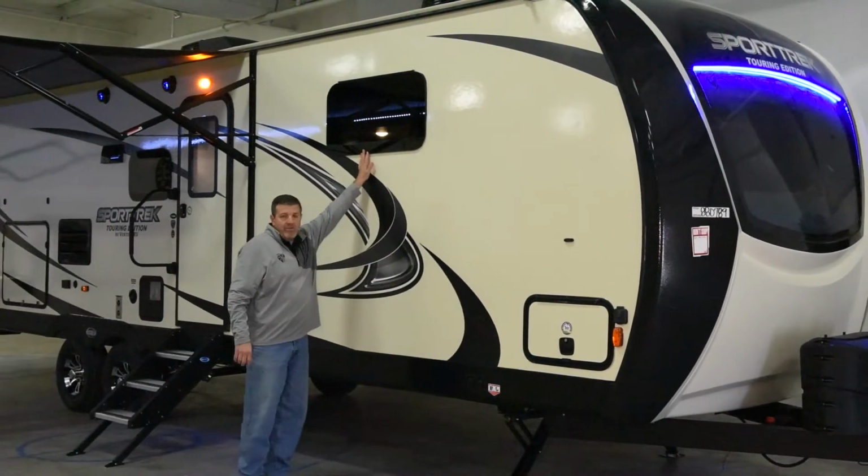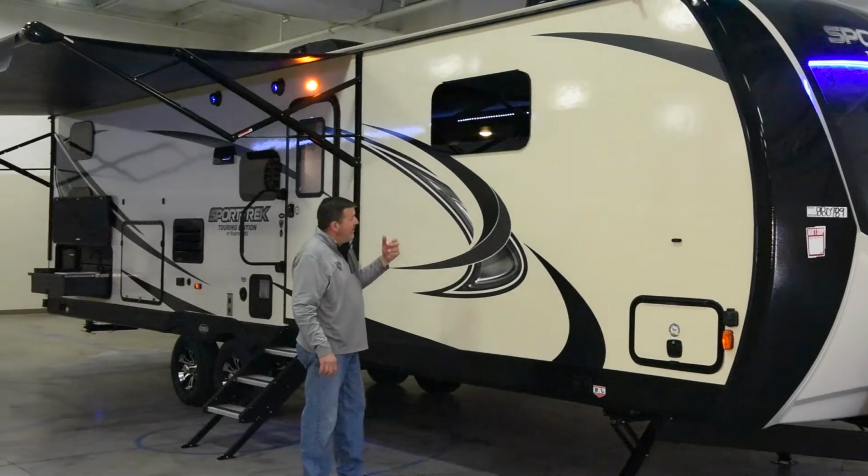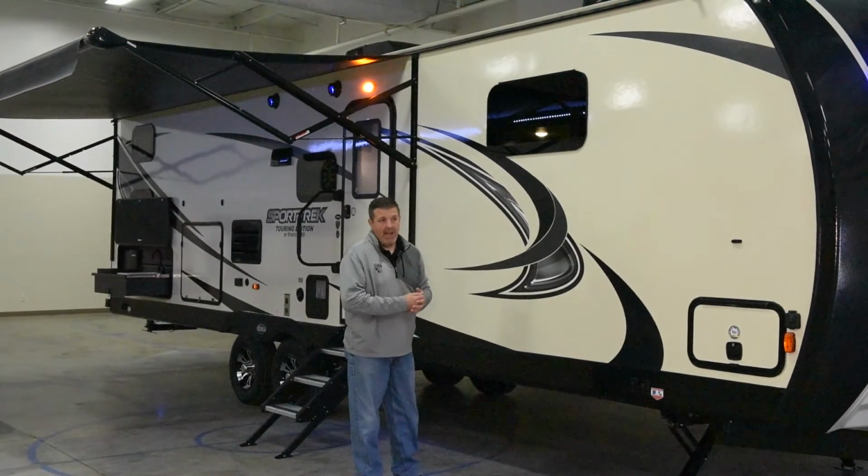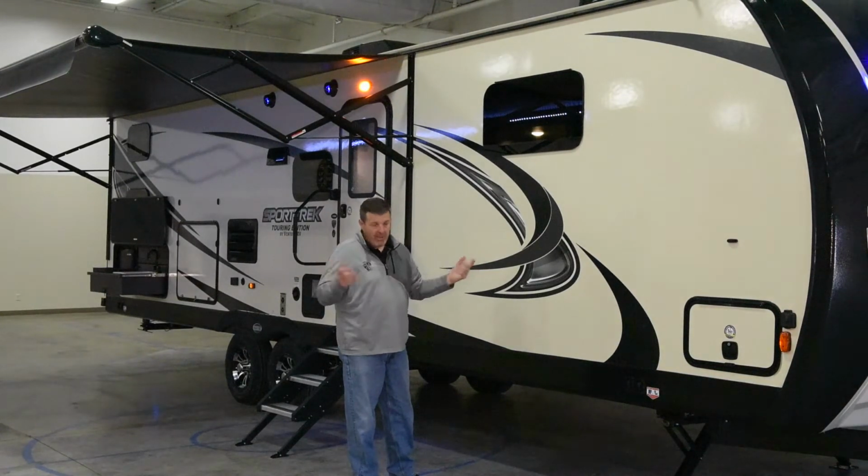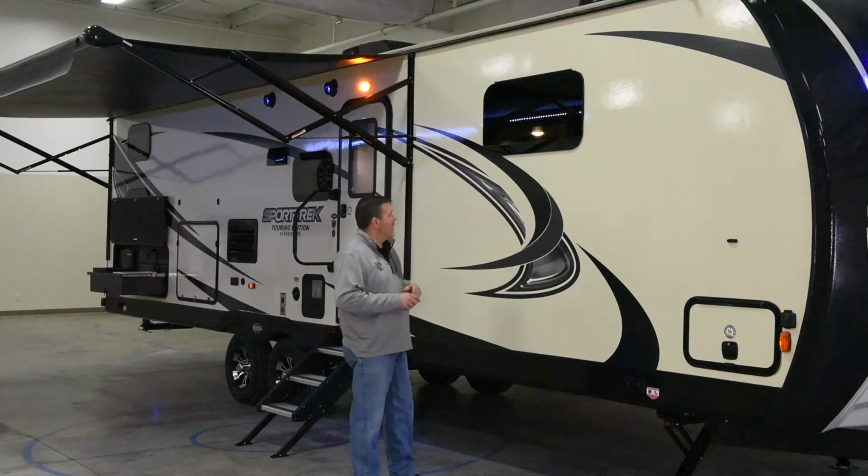Frameless windows come standard as well. The nice thing about the frameless windows gives it a great look, and they're jalousie, which means they open out like they crank out. So if it's raining, you can even leave them open and get good airflow.